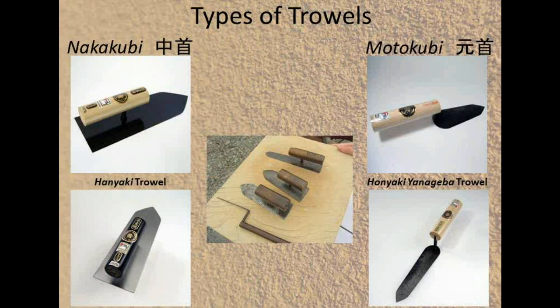And there's two different types of trowels generally in Japan. We talk about nakakubi, where the neck of the trowel is put between your fingers, and motokubi, which is kind of like the European trowel, which comes out. And if you've worked with the Japanese trowels, you know that there's a real advantage to the nakakubi in terms of control of the plaster, or in control of the trowel.